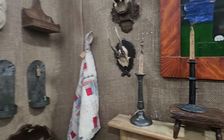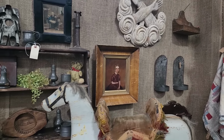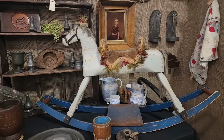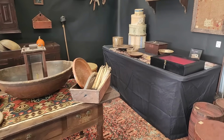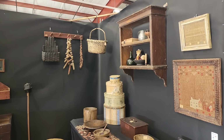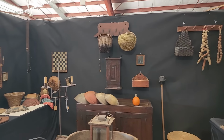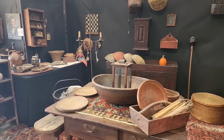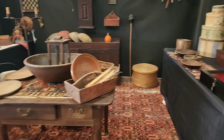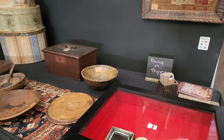Nice. Oh, and look at that painting, the little girl, and that gorgeous horse. It is so much fun to meet people here as I'm going through, to meet the other dealers that are here. A lot of them I have followed on Facebook or on Instagram for a long time, so it's just really fun. This is Dance in Thyme.